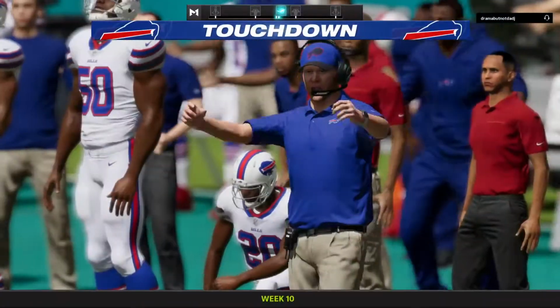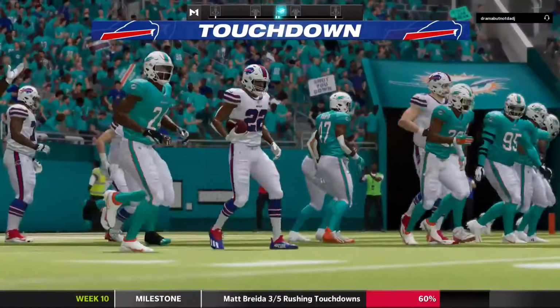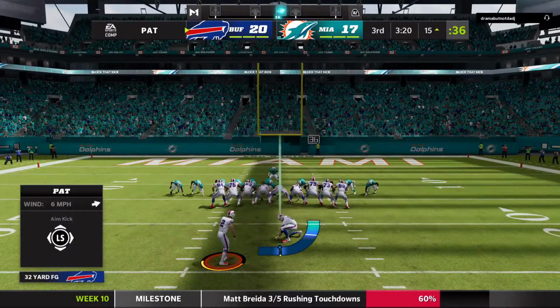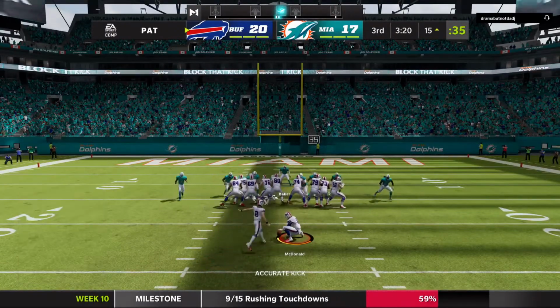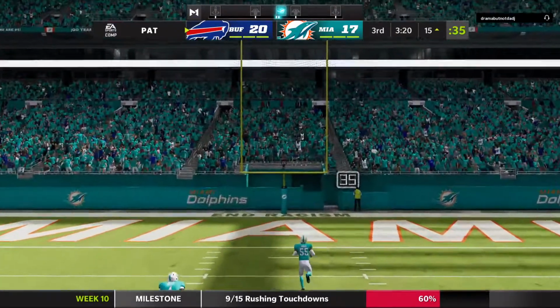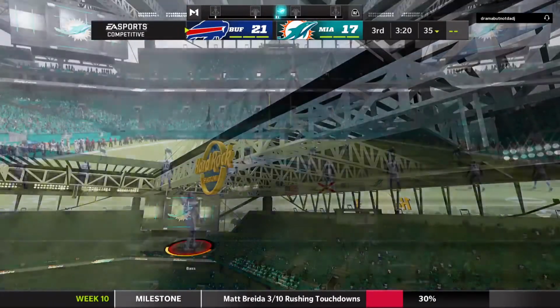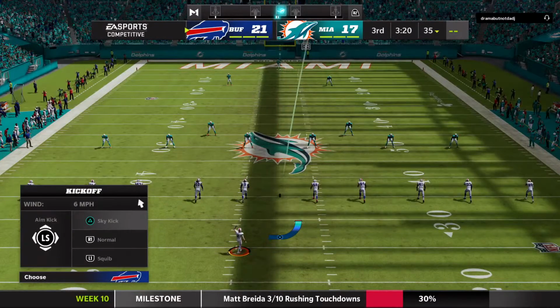And he takes it in across the chalk for a Bills touchdown. Matt Breida, his 6th touchdown of the season. And the Bills have once again taken the lead. Extra point by Bass, up and good. And that will make this a 4-point game.